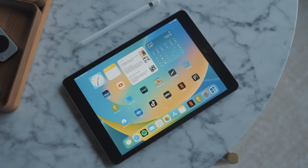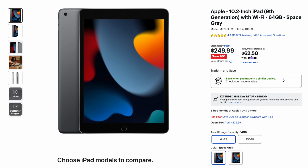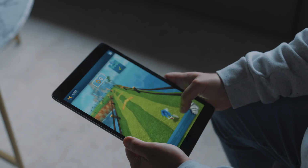Yes, at the time of filming this is right before Black Friday, so hopefully when you're watching this, you can still catch this deal, but Amazon has it right now for $229. I believe Target still has it for $229. I know Best Buy for a fact has it for $249. Regardless, you see the trend. It's at least $100 off pretty much everywhere out there. And so for $229, I feel like that is impossible to beat with any tablet. This is by far the best tablet that you're going to get for $229.